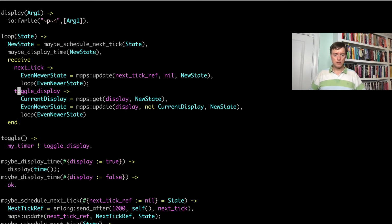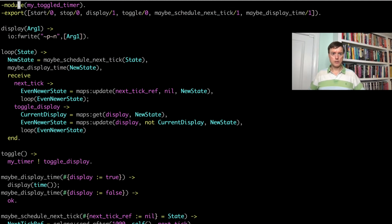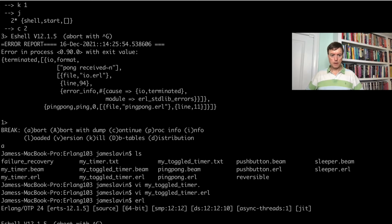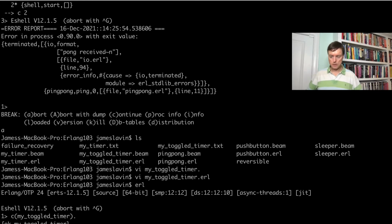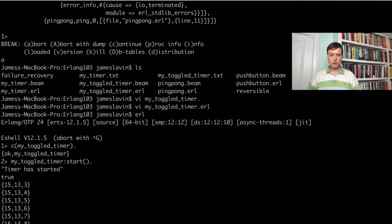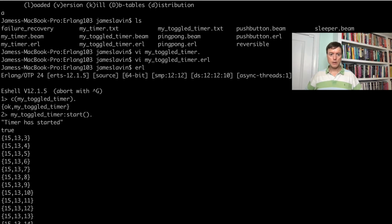So the user here can call start or toggle. So let's see what happens. This is my toggled timer. So Erlang, compile my toggled timer. And now we're going to say my toggled timer start. That's not right, typo. There you go. Now the timer is working. Now I want to say my toggled timer, what's it called? Toggle. So we're going to toggle the value of display.